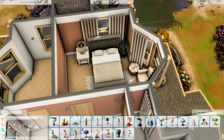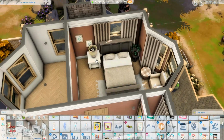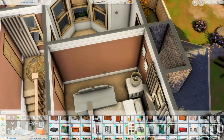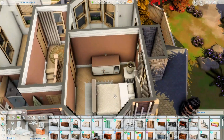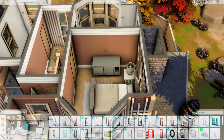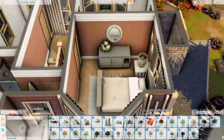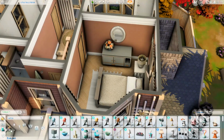Anyway, I do end up moving this checkered footstool because while I was playtesting, my sim had a problem reaching around the other side of that, which I knew could potentially be a problem. But I really like that checkered footstool because I include it in 99% of my builds, and I wanted to include it in this room as well, but unfortunately it didn't work.